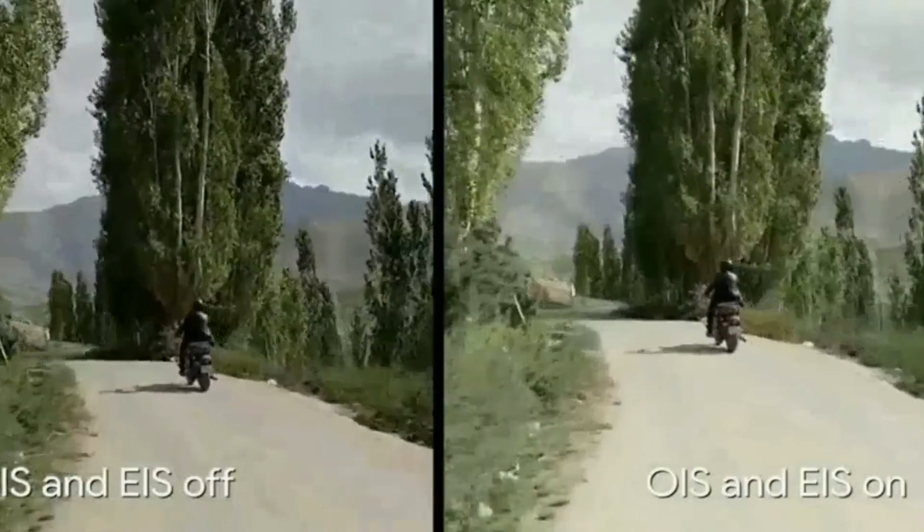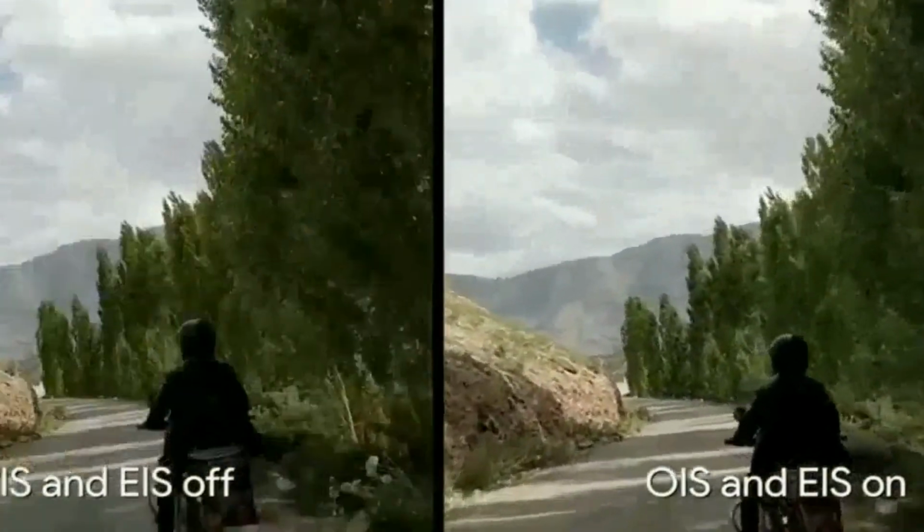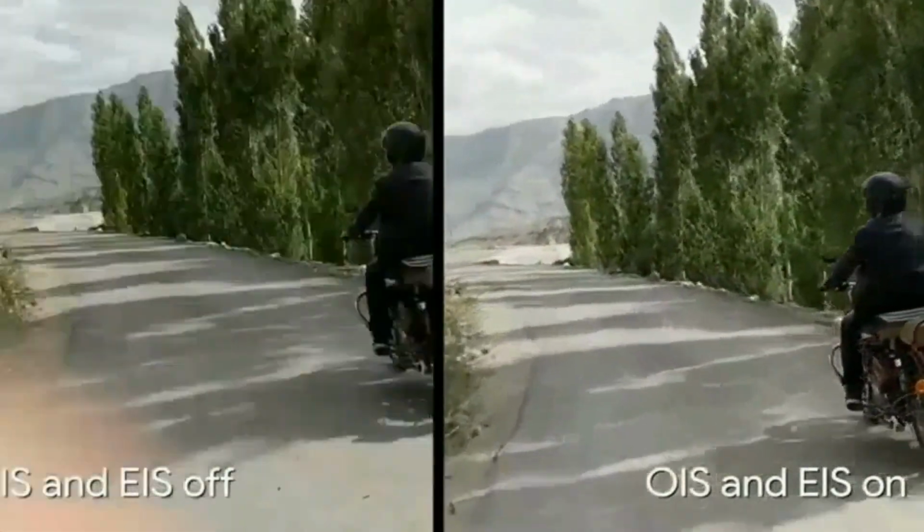And now with the camera they have provided both optical and electronic stabilization. So even if you have shaky hands, there won't be much problem, and the photo quality would be very good, and the video quality would also be very good. It would be very stabilized.